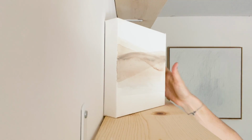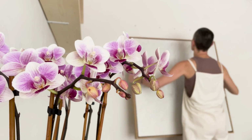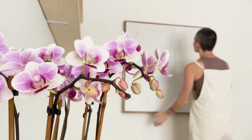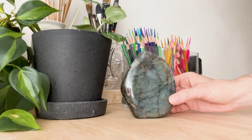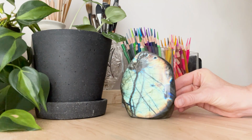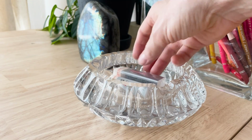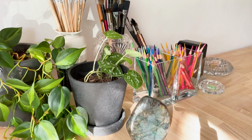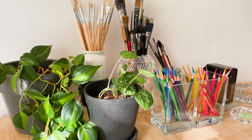As for the things that I like to have around in my studio, it's kind of a mix of functional, beautiful, old, and new. And then, of course, the other really important thing is plants. I love plants. Surprise, surprise. But there's something about having living things that you have to take care of in a space that for me also brings life into it.